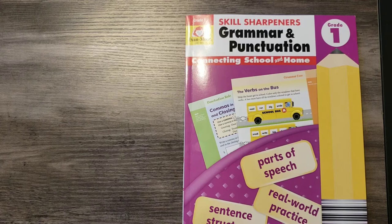The Evan-Moor Skill Sharpeners Grammar and Punctuation Workbook Grade 1 is a great overview and an excellent way to introduce grammar and punctuation skills to students without overwhelming them with a long, confusing worksheet. Evan-Moor presents the subject matter in a fun, engaging, concise, and effective way.